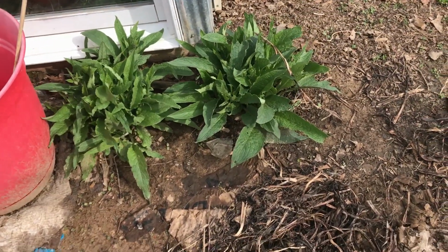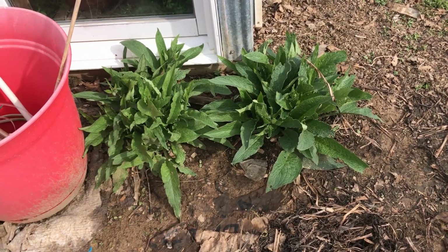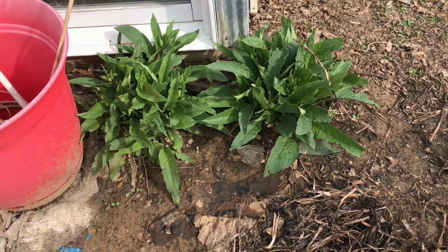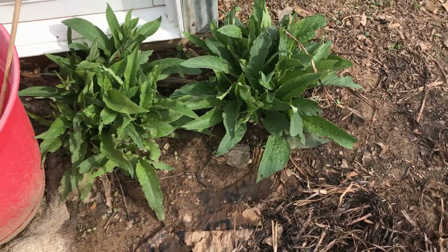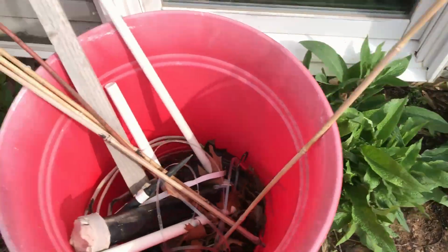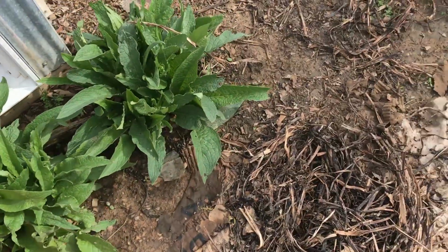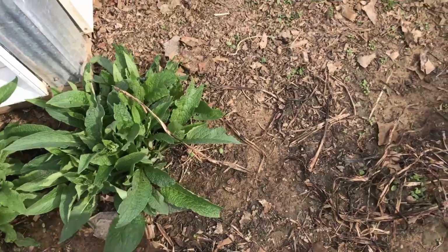Now, if you plant this variety from strictly, I think it's strictly medicinal seeds. This one is just an organic comfrey, and it is spreading. So I planted one there, so now I have one here, and I have one back here as well. So that does spread quite well.